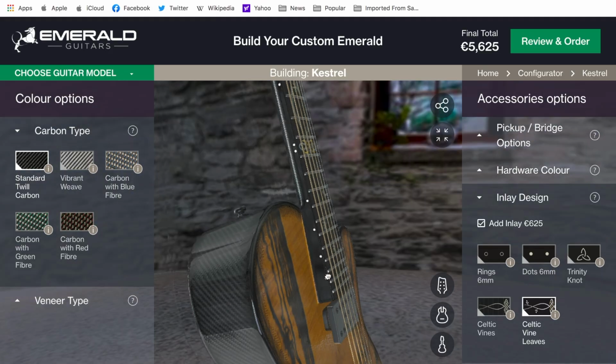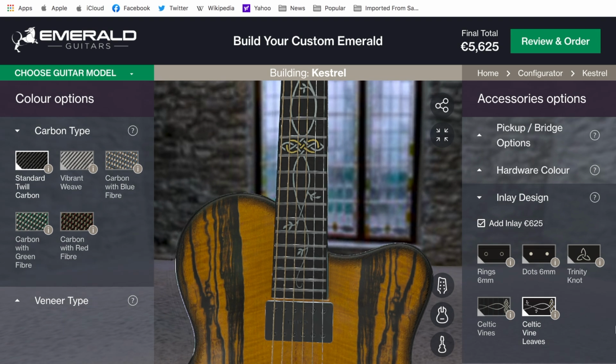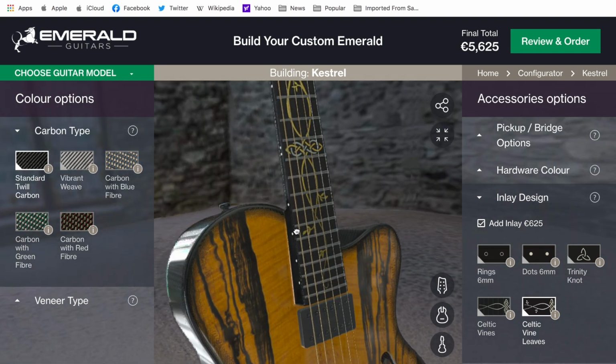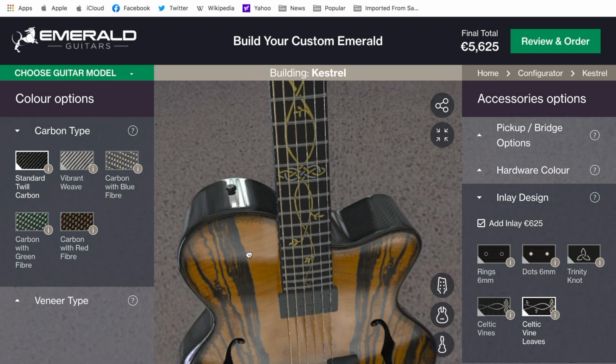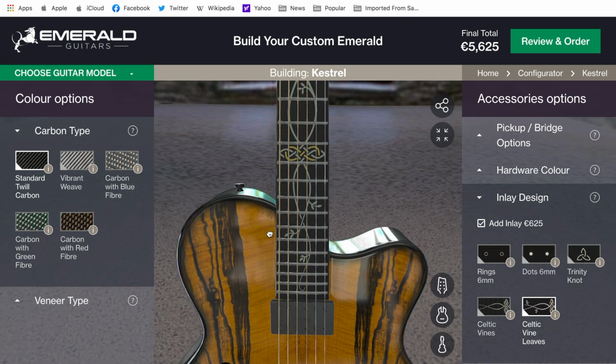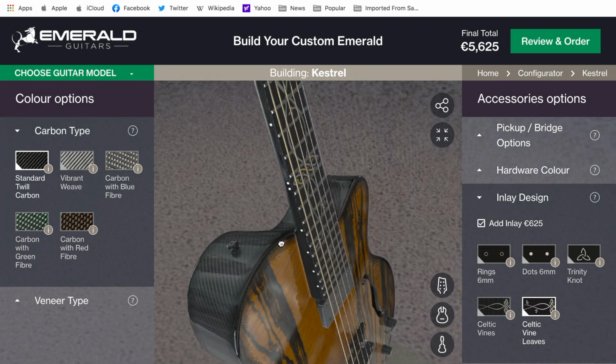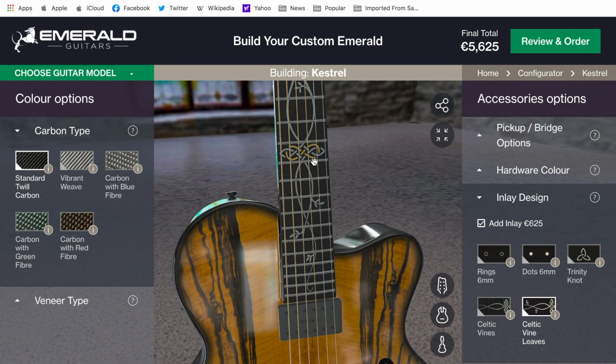So I'm looking at Royal Ebony with black carbon, and I'm trying to work out between gold, and maybe the gold is just a little bit too much gold for me. And I'm looking at the silver here now. So I think the silver works nicely with the black carbon back and sides, and it has that little bit of gold in the 12th fret, and it just pops with the top.